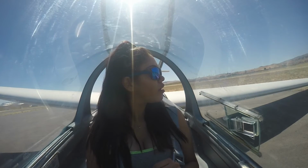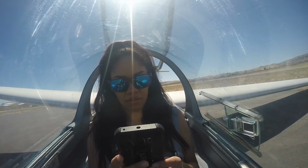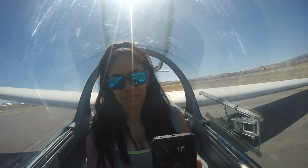All right. So I'm going to do my little pre-flight checklist, or my pre-takeoff checklist, rather. Altimeter is set, 4200. Belts and harnesses tight and secure in the front and in the back. Controls and trim.